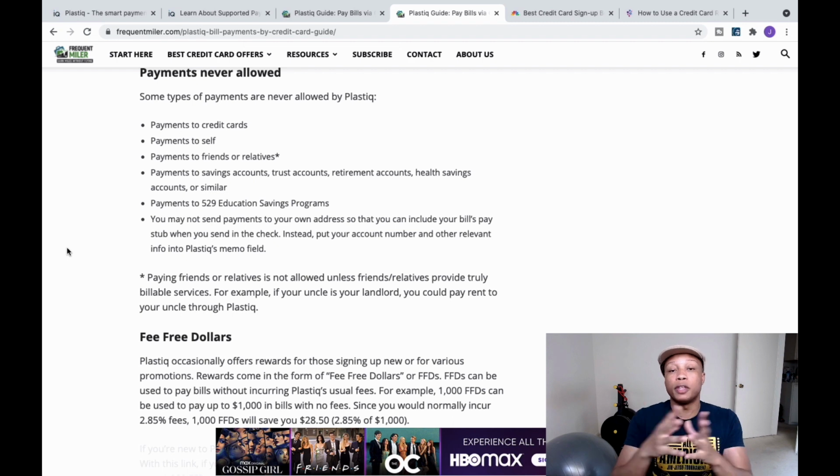Now we're going to go over some of the things that you can't do, the no-nos for Plastic. You can't pay a credit card with your credit card. They're not going to allow you to do that. If you want to do that, get yourself a card that's going to allow you to do a balance transfer. That's going to make the most sense. But Plastic is not a service that is designed to do that, so you can't use Plastic for that.